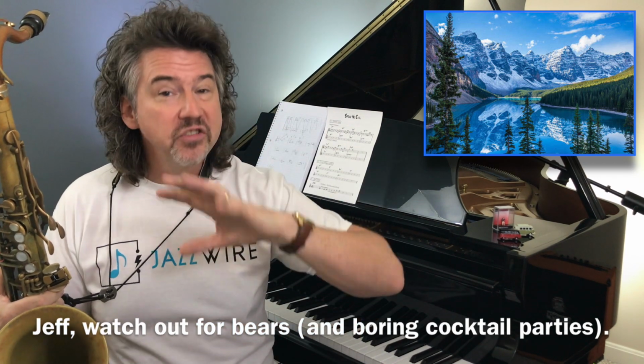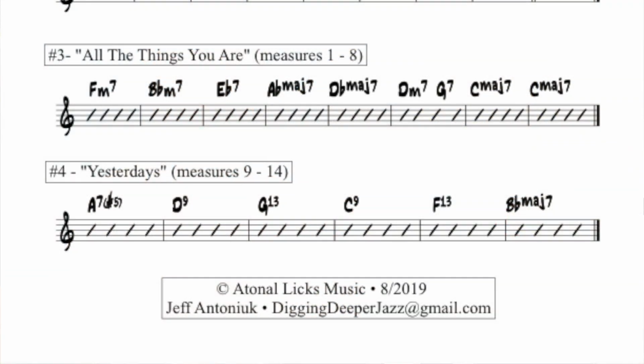So yes, so important. All right, let's look at the last line. Another example. This one's harder, I would say. So this is measures 9, 10, 11, 12, 13, 14 of a great song called Yesterdays. I like using this song as an example. And so what we see are all these dominant chords in a row.